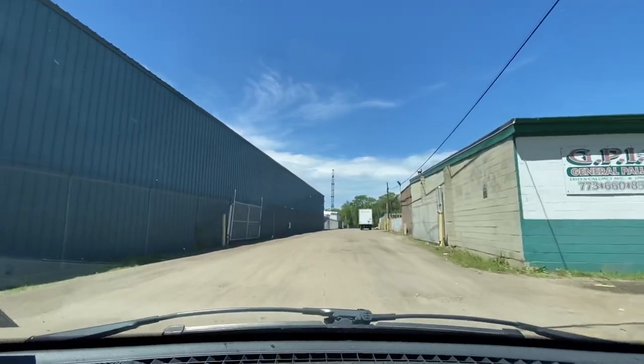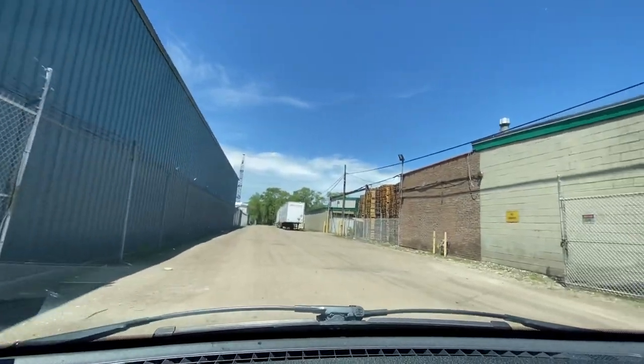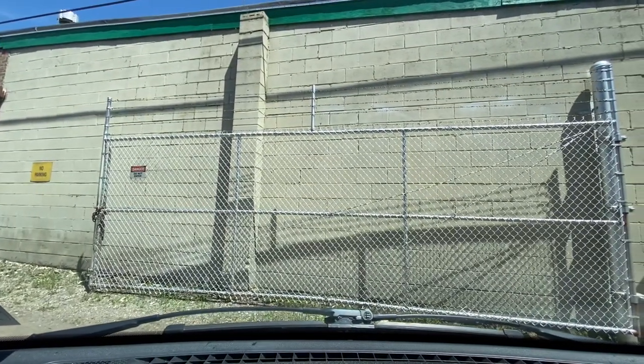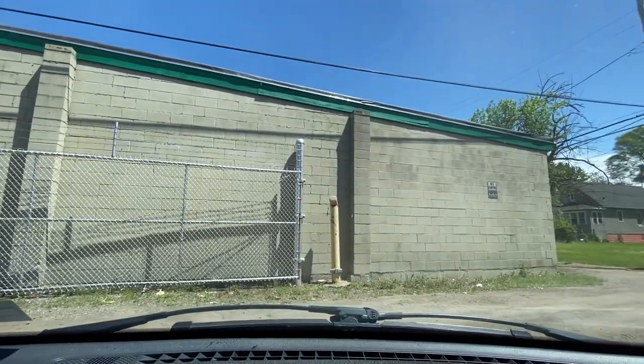This looks like an industrial portion of the neighborhood back here, right? Yeah, I don't even think I want to travel any further. See these fences? One fence on my left, and boom, there's another fence right here. It says do not enter. You see that little sign on my little left-hand side, like I got a little left hand? Do not enter. So let's not go any further.